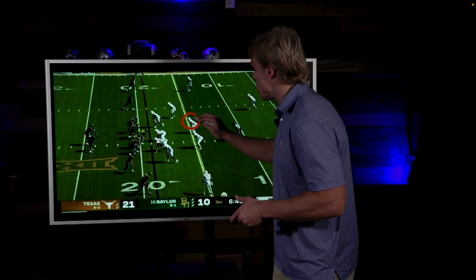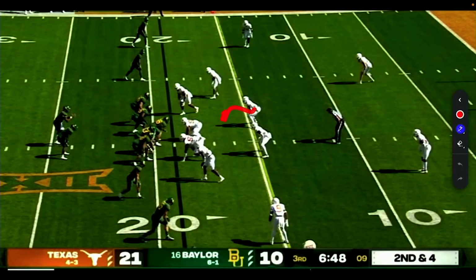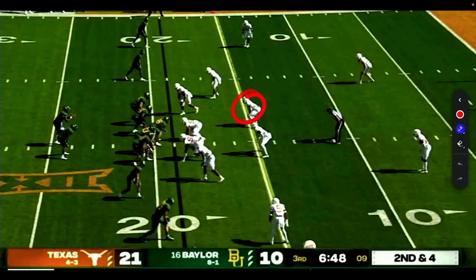If DeMarvion Overshown wants to sort of play in the middle, we're going to throw it right down the pipe to our running back in this seam right here. If he wants to sit back, we're going to run it with the quarterback. DeMarvion Overshown, with his athletic ability, with his instincts, he's able to sort of play both. His responsibility is to be a spy. What does that mean?